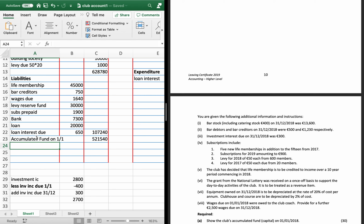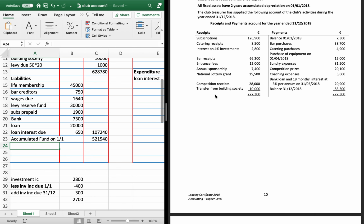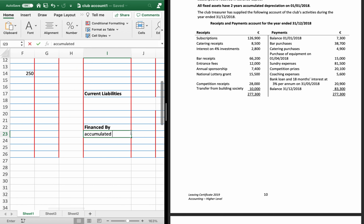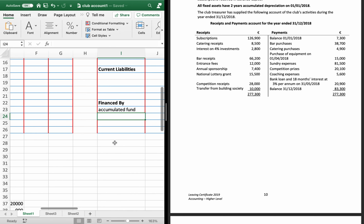So, a few little tricky things. As I said, that transfer from Building Society was new. That loan was a little bit tricky. The bank being on the other side, and then of course your interest working. So anyway, that's what that is. That 521,540 is going in your finance. Okay, then we're good to go.